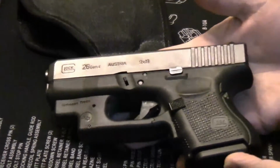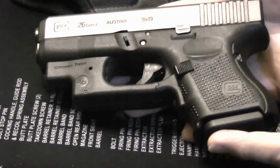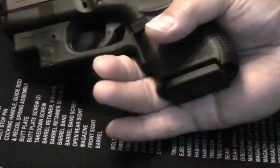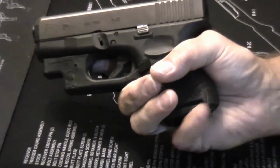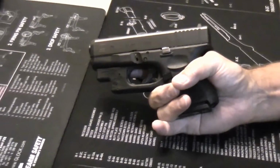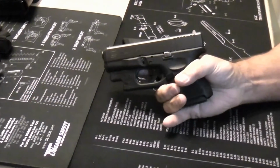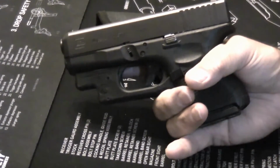I'm not a fan of pinky extenders. There are larger magazines and pinky extenders available, but on all my guns you'll find that I have flat bottom magazines. It gives me a good solid 2-finger grip, and I can either just let my pinky hang or curl it up underneath. Most of the time it just hangs out there and doesn't do much of anything. But it's a nice solid grip, and it gives you that good compromise between capacity, size, and concealability.